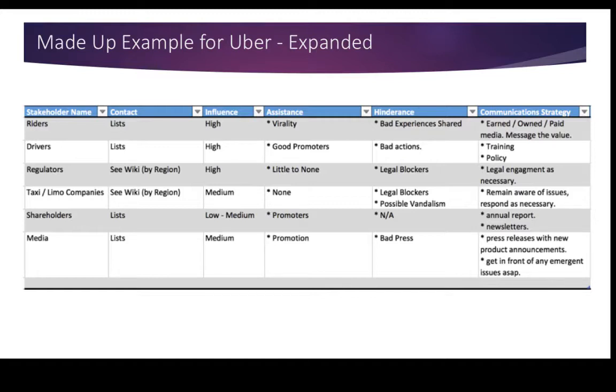So our users, we have contact lists for them because we have a list of these people, right? So they have high influence. They can be viral. They can send our message around. What's the hindrance they provide? Their bad experiences are shared. That hurts us. So what's our communication strategy? We need to use earned, owned, and paid media, and we need to continue to message the value. And I could go through the whole chart, but I won't.